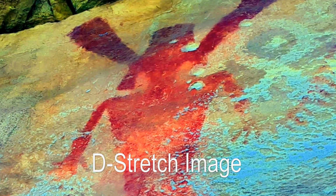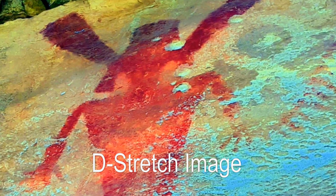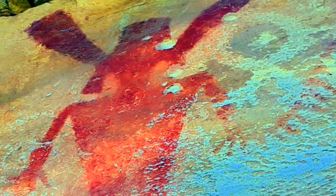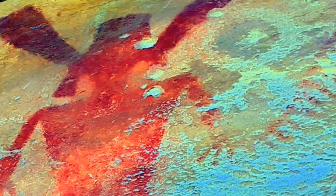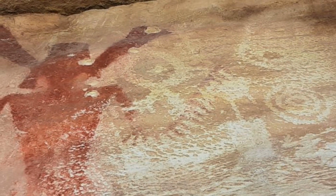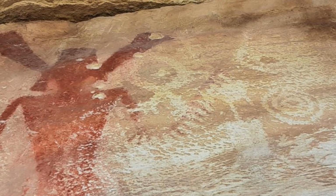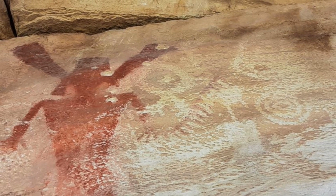He carries a ceremonial staff, a motif common enough amongst Fremont rock art. However, this staff is different than all the others McHugh and Lundwall have seen. It is painted as an extension of the figure's arm and is bent and curved. Unique, to be sure.